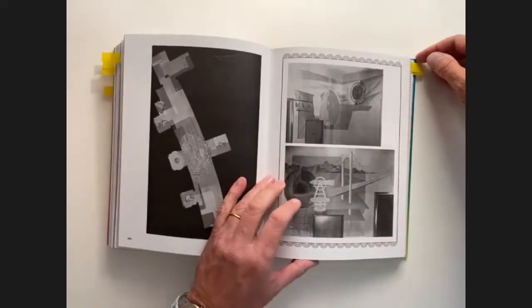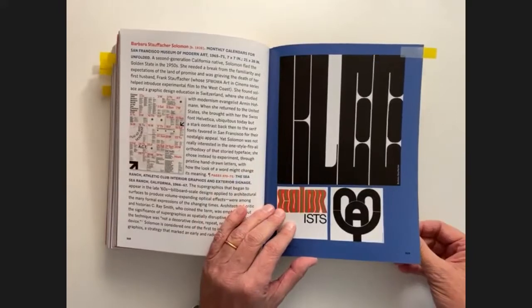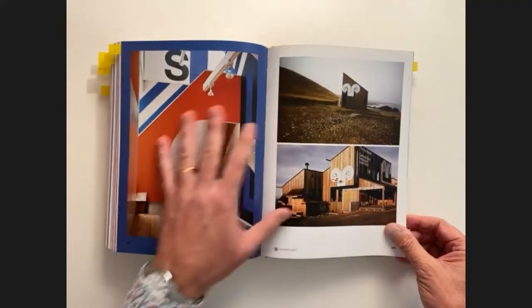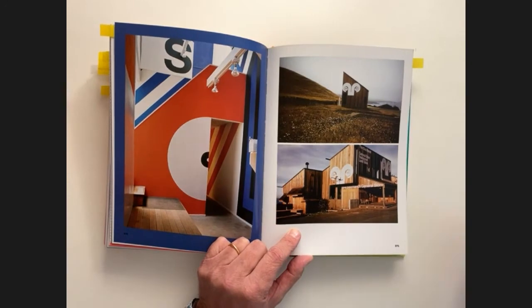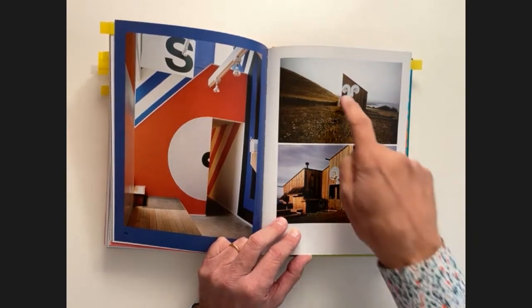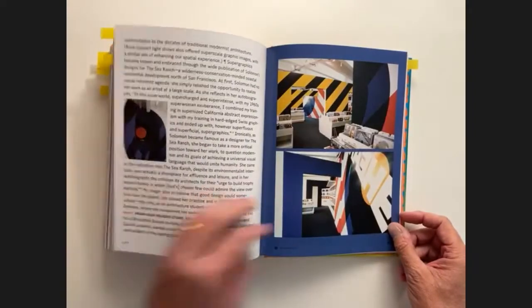Let's jump ahead a little bit more. Is this where I think I'm going? Yeah. So here's Barbara Stoffaker-Solomon again, and here's more of the Sea Ranch work. One interesting thing is that this material is still being used. So if you drive up to Sea Ranch, you will see this giant ram's horn logo on the buildings. It's pretty interesting.